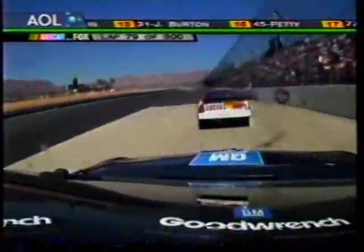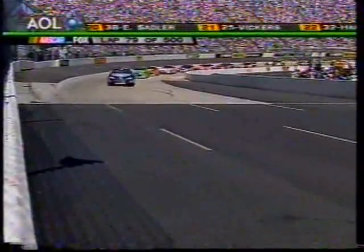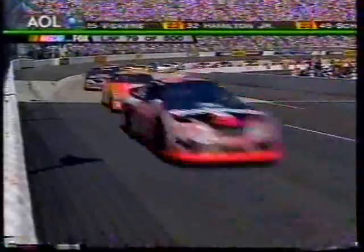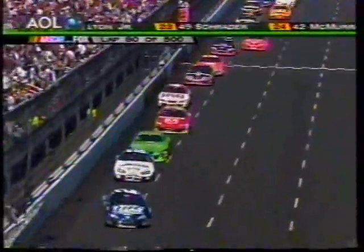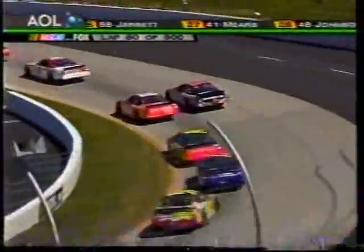Biffle to the outside around the lapped car of Scott Wimmer. He's got Joe Nemechek and Mark Martin in tow right behind this group, where Jeff Gordon tries to continue to fight to get back from being 3 laps down. Matt Kenseth has gotten a free pass. He's back on the lead lap. Stewart to the inside. Harvick gives him enough room.